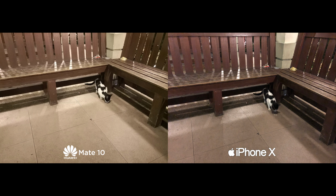Now, moving to nighttime. There is not much that can be said about the details, as both had to compensate for the lack of lighting with relatively high ISO. Colors and temperature differ a lot, with the Mate 10 producing warmer tones and the iPhone 10 having colder ones.